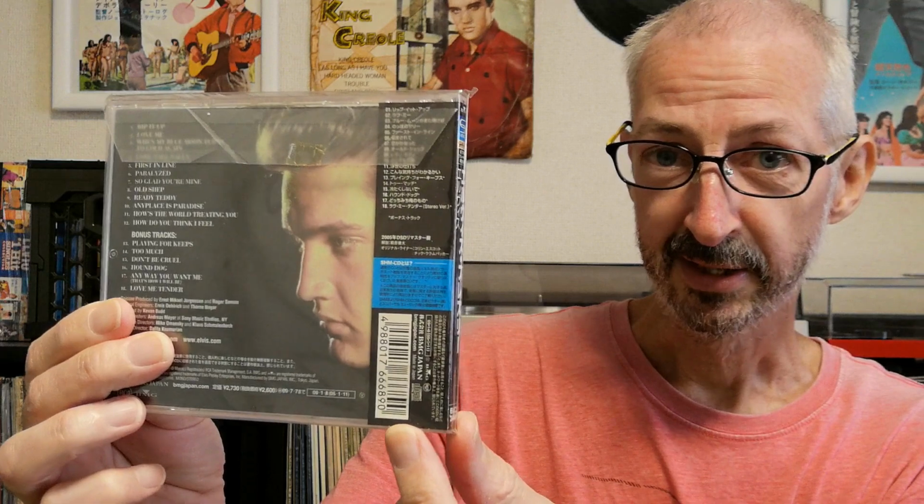The barcode here is white, understandably enough. With the correct issues, they printed the barcode in yellow. Okay, so if you find a copy of this CD with a yellow barcode, it will have the Elvis CD inside it. This one with a white barcode has the Elvis Presley CD inside it. Just so you know.